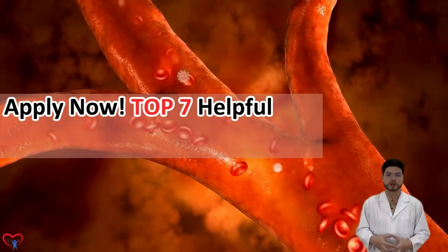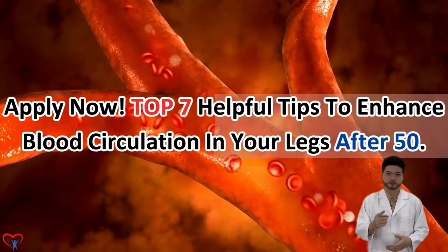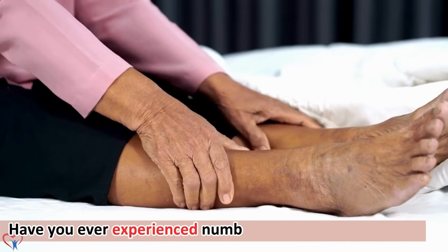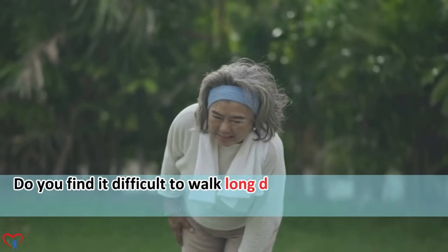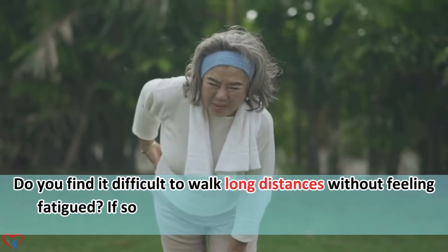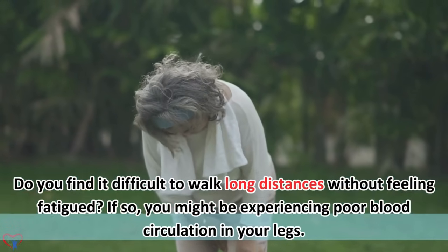Top 7 helpful tips to enhance blood circulation in your legs after 50. Have you ever experienced numbness or tingling in your legs? Do you find it difficult to walk long distances without feeling fatigued? If so, you might be experiencing poor blood circulation in your legs.